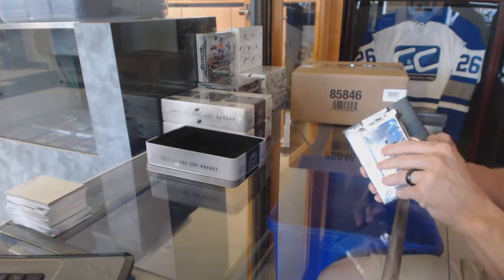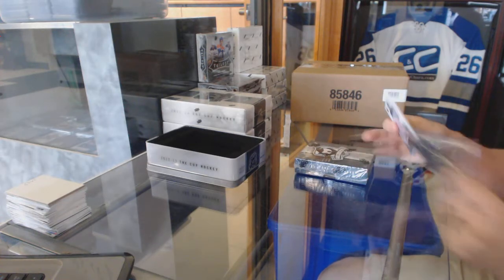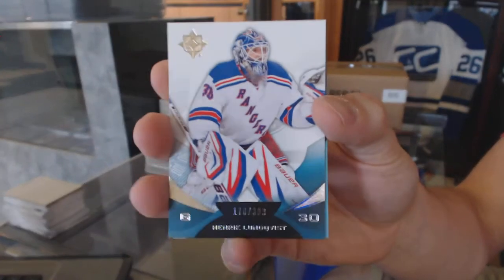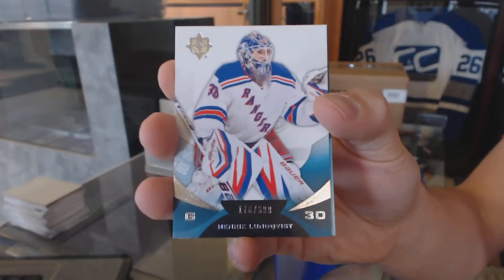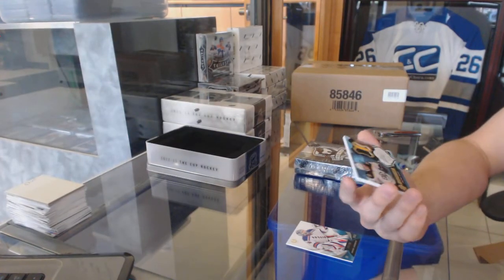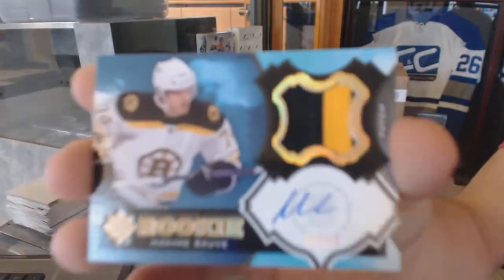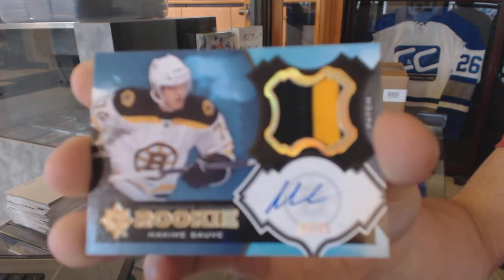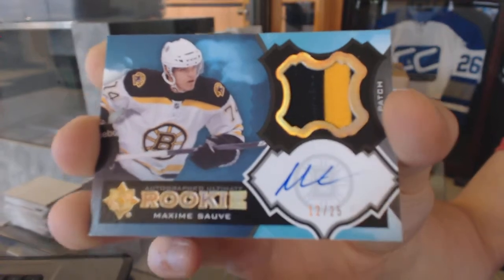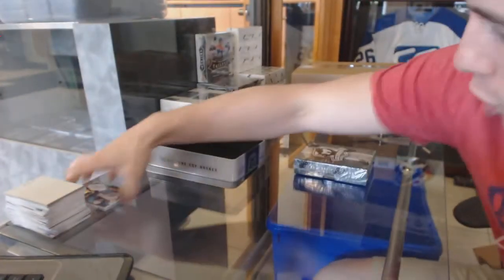The ultimate toppers in these things. All right, so we start with an Ultimate base number to 399 for the New York Rangers, Henrik Lundqvist. And an Ultimate Rookie two-color patch and autograph, number 12 of 25 for the Boston Bruins, Maxim Sauvé. 12 of 25 for the Bruins, Max Sauvé.